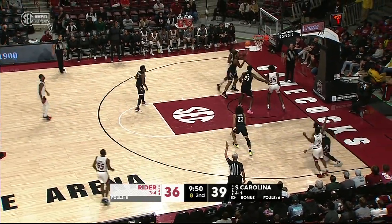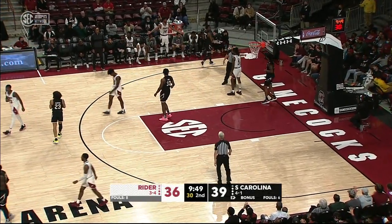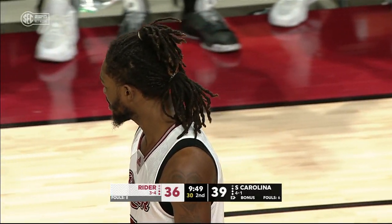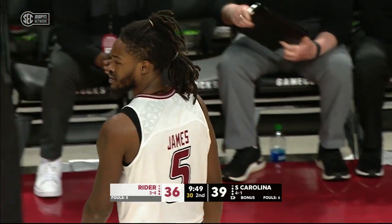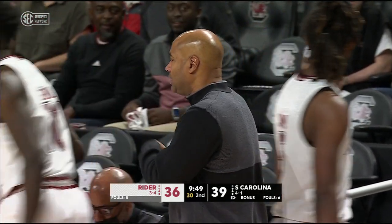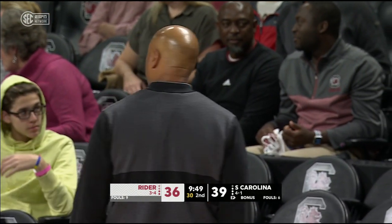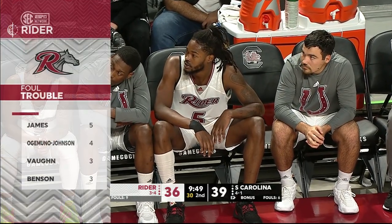There's a look for Powell. Strong, but James, I think. If that's James, that'll be his 5th. Oh, Coach Baggett is furious. It will be on James, so Mervyn James is done with 9:49 to go in the second half. He will exit with 5 points, 4 rebounds.